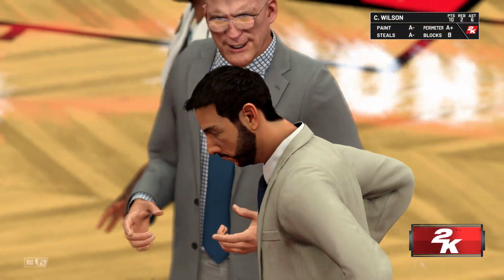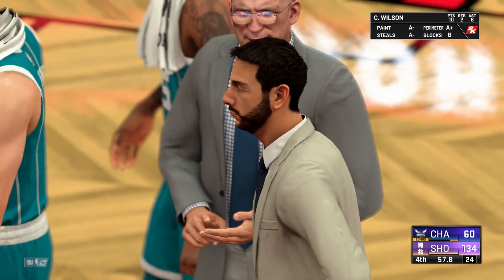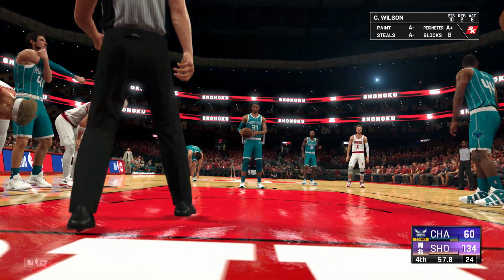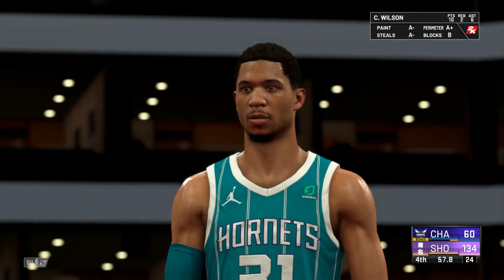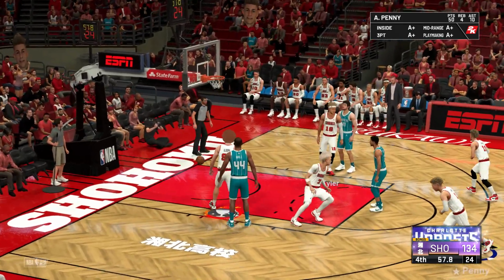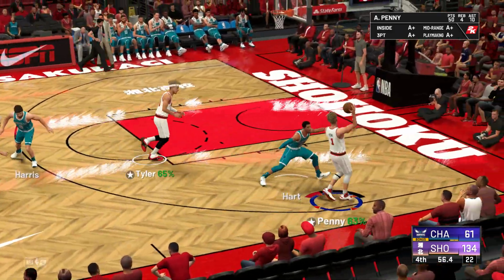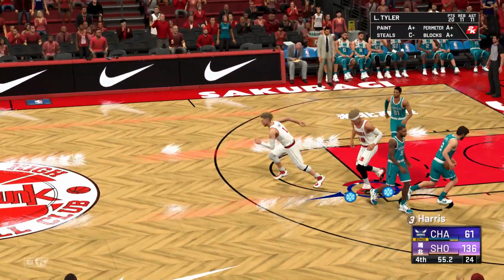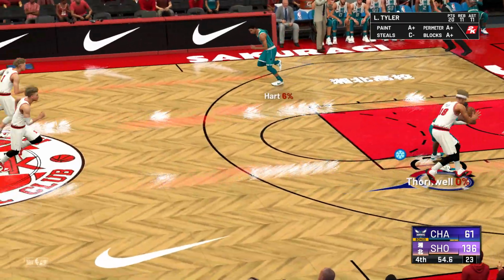And so now a timeout called by Jason Kidd. Shooting two. That free throw, no good. Good on the second free throw. To the middle, here's Tyler. Marvelous lead pass, and he throws it down. And credit the whole team. It was a focused, concerted effort to put this one away.